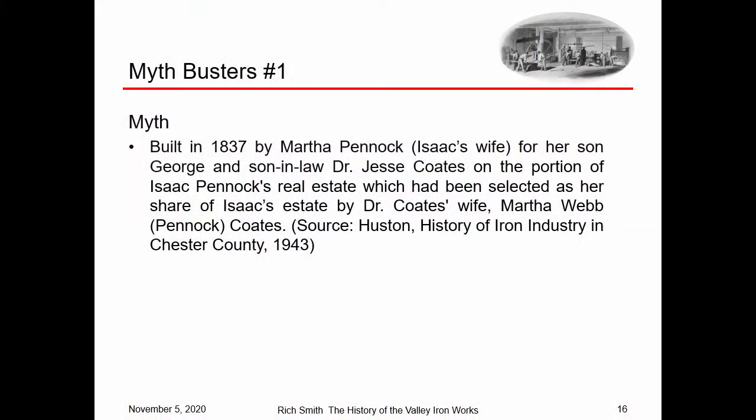Myth number 1. The Cain Iron Works was built in 1837 by Martha Pennock, Isaac's wife, for her son George and son-in-law Dr. Jesse Coates on the portion of Isaac Pennock's real estate which had been selected as her share of Isaac's estate by Dr. Coates' wife, Martha Webb Pennock Coates. Now, I've read this in Stuart Houston's History of Iron Industry in Chester County in 1943 and several other places.